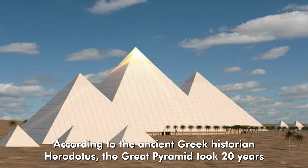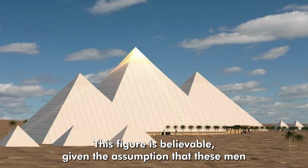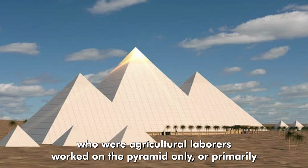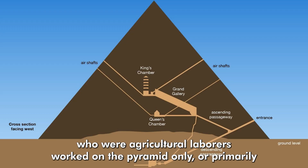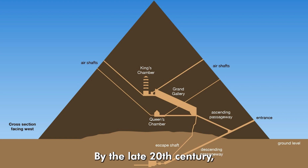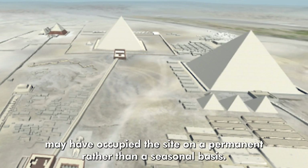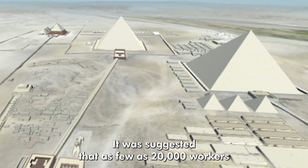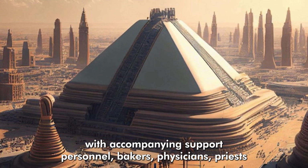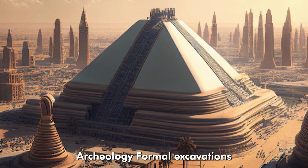According to the ancient Greek historian Herodotus, the Great Pyramid took 20 years to construct and required the labor of 100,000 men. This figure is believable given the assumption that these men, who were agricultural laborers, worked on the pyramid only or primarily while there was little work to be done in the field, when the Nile River was in flood. By the late 20th century, however, archaeologists found evidence that a more limited workforce may have occupied the site on a permanent rather than a seasonal basis. It was suggested that as few as 20,000 workers, with accompanying support personnel (bakers, physicians, priests, etc.), would have been adequate for the task.